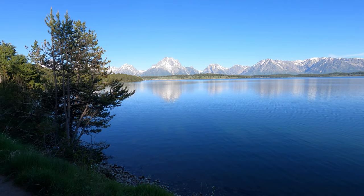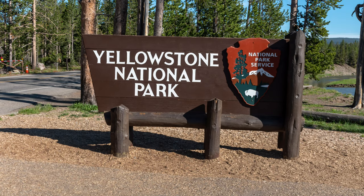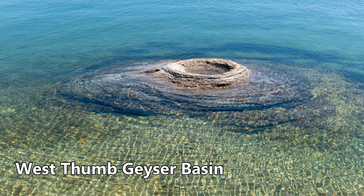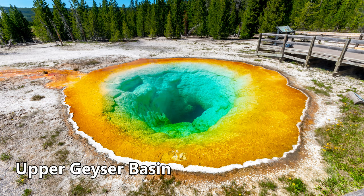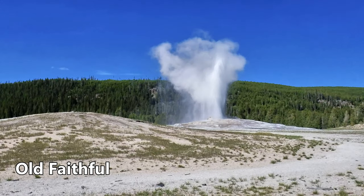Today is June 7th, 2021, and we are leaving Grand Teton National Park to begin our exploration of Yellowstone. In this episode, we'll provide 40 tips for visiting Yellowstone National Park. So if you're planning a trip, stay tuned for great photos and helpful information to make your vacation better.